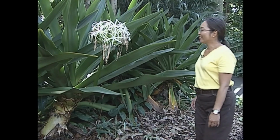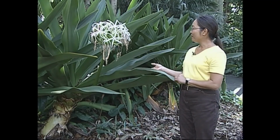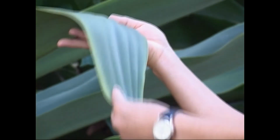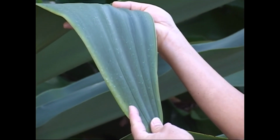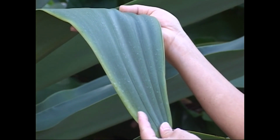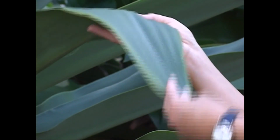Here we have a magnificent plant known as spider lily. If you take a look at the leaves, you will see that the secondary veins are running parallel to each other, also parallel to the midrib. That's one clue to what this plant is, in terms of the question I'm going to ask.